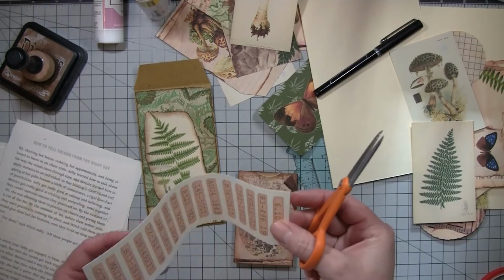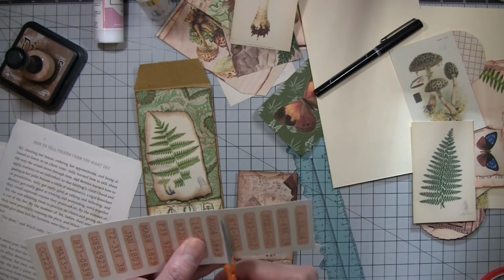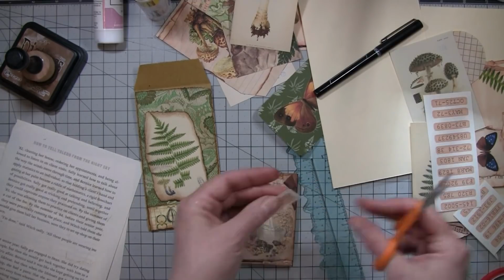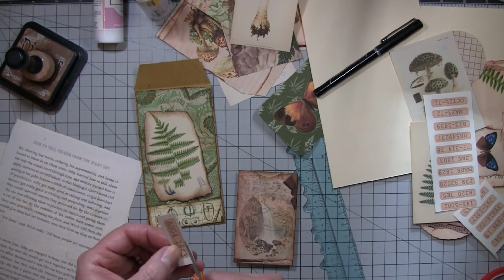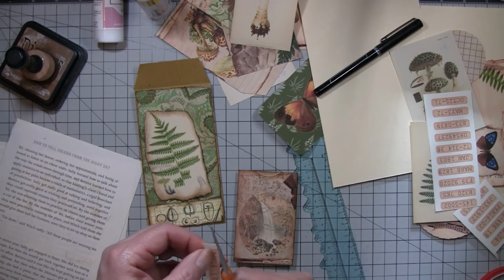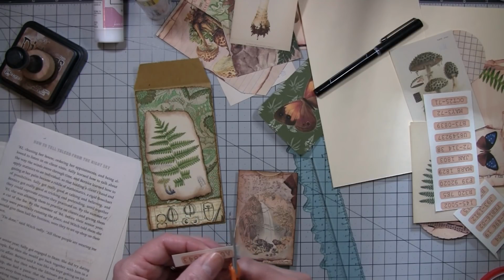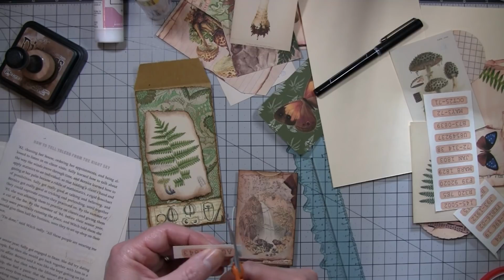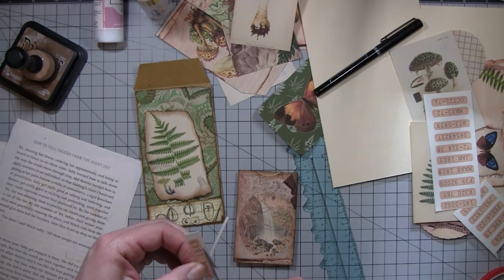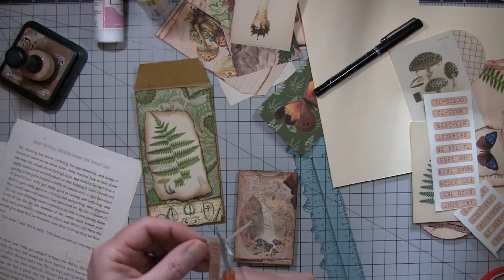And all these numbers are in the Digi as well. Just kind of scientific or whatever you'd want to call it. Something fun to play with, add to things. Same idea as using words or whatever. And the edges aren't perfect on them, so go ahead and just cut them how you want.